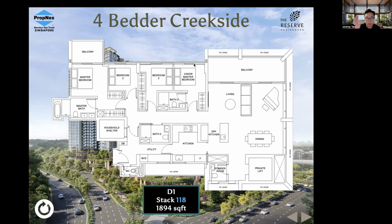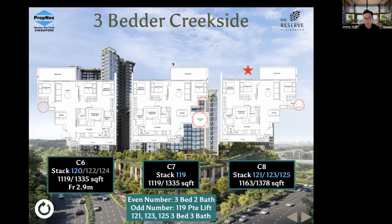So that would be the whole panel sliding in and out, right? That is found in both kinds of Creekside, the 3-bedders and the 4-bedders. PS, of course, will be a sliding door, but it may not be a Juliet window because there's a PS outside.